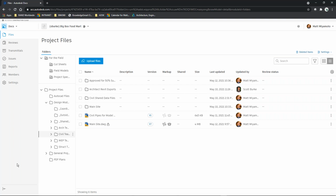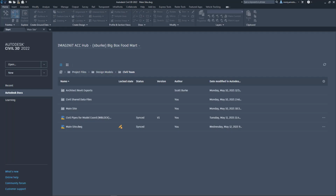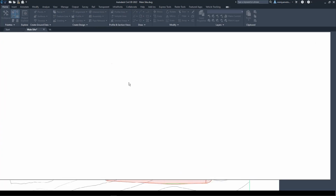Additionally, the existing workflows within Civil 3D for data shortcuts and external references are supported through the cloud using Autodesk Docs with BIM Collaborate Pro. This eliminates the map to drive requirement. That was a limitation of data shortcuts where we had to stick to local drives or internal mapped network drives.